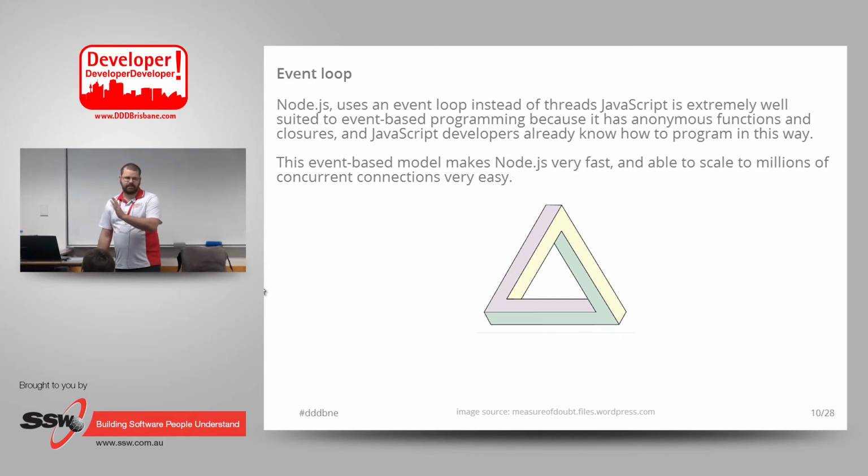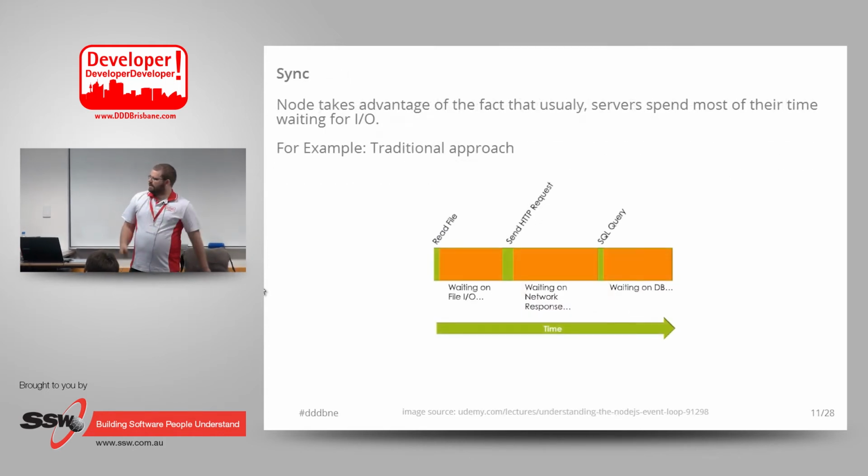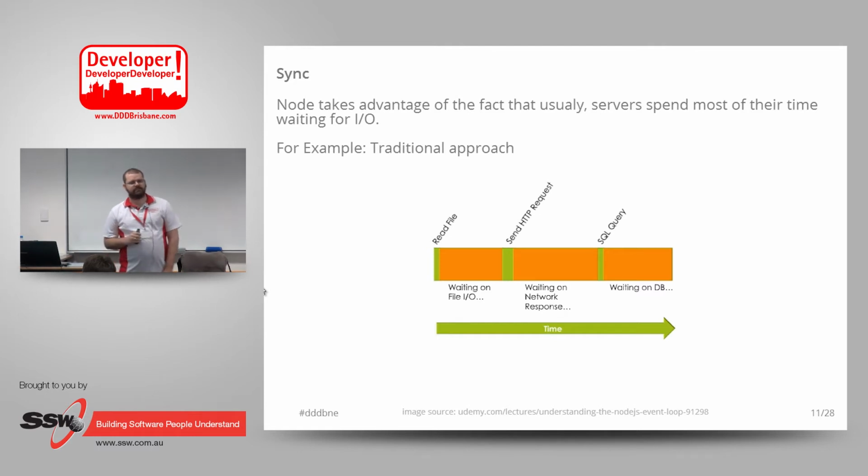The first part of this is a bit boring. But this is that first example I gave, where in a normal threaded environment, you might read a file, and then you wait for it to be finished. Then you can send a HTTP request, and wait for that to come back, and then we make a query to a database, and then we wait till that comes back. That means at this point in time, we have all the information, and you've only been able to make 3 calls.